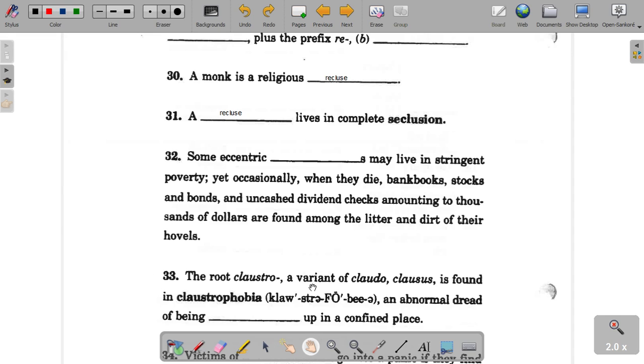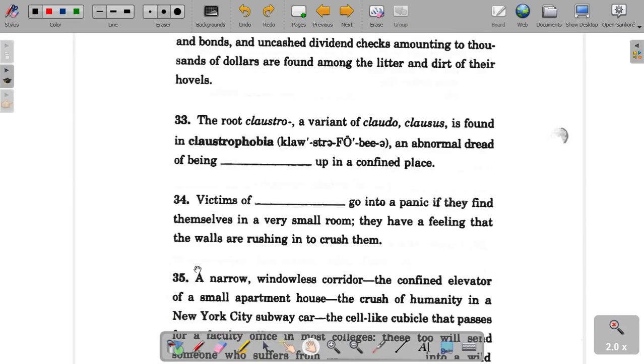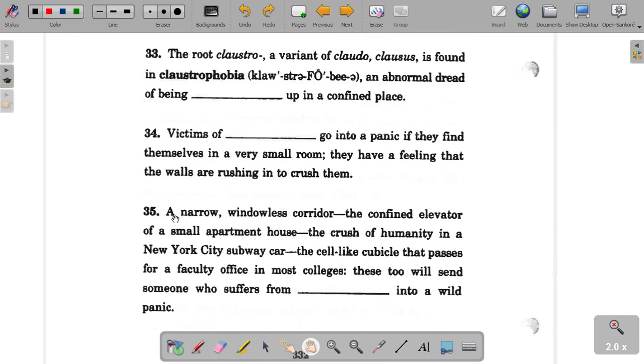The root claustro, which is a variant of claudo and clausus, is found in claustrophobia, which is an abnormal dread of being shut up in a confined place. Do either of you ever experience claustrophobia? No, not really. No? Okay. I don't usually, but it can be kind of scary sometimes when you're in too tight of a space, basically. Good. So victims of claustrophobia go into a panic if they find themselves in a very small room. They have the feeling that the walls are rushing in to crush them.